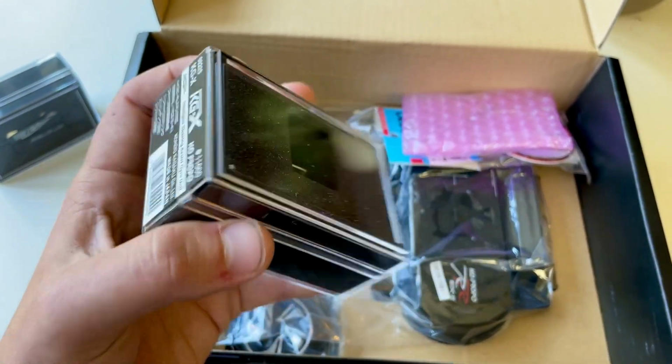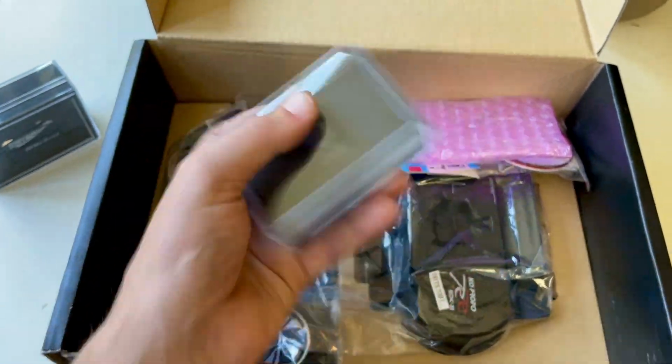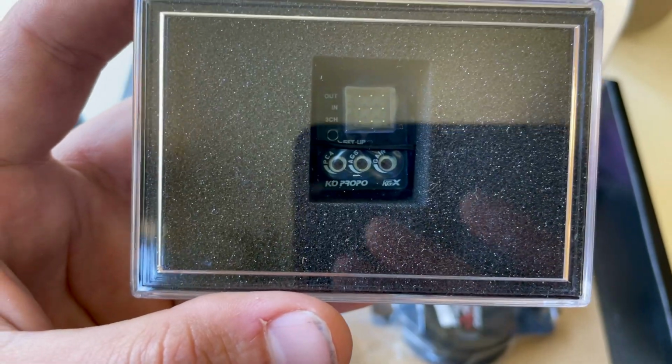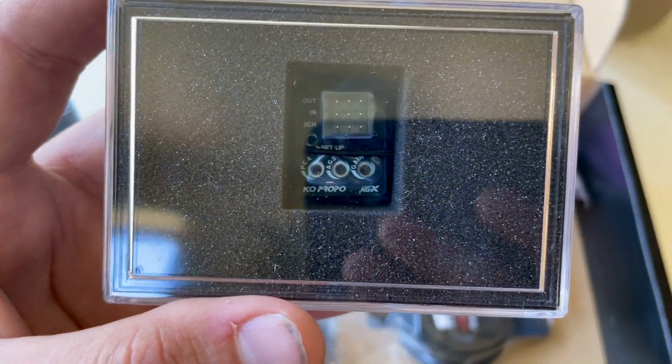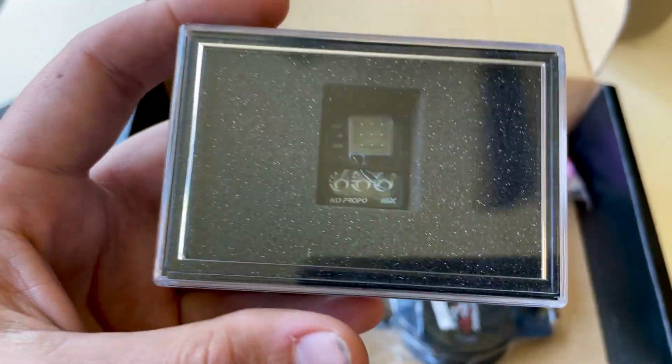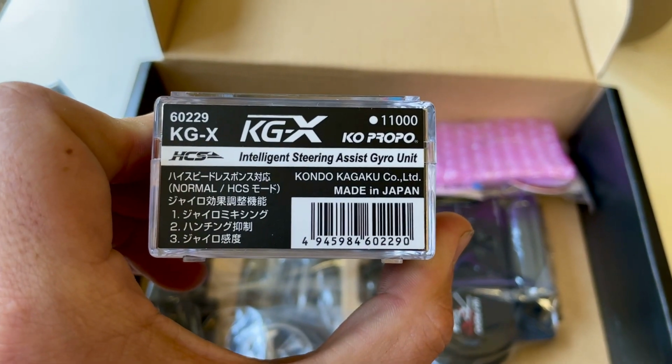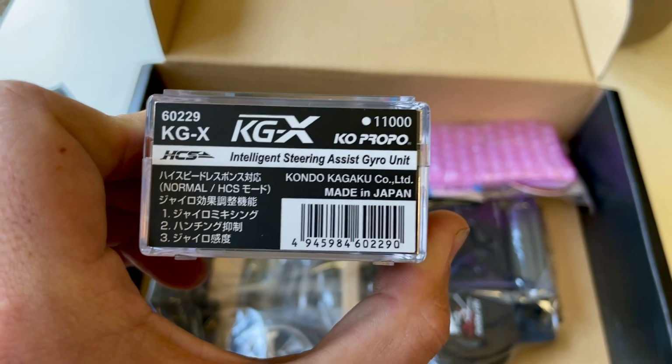It's a metal case. It's got all different kinds of settings on it. Oops, almost dropped it. It's got the PCA, the AGS, and then obviously gain. You can set your endpoints directly on the gyro, which is really sick. There's a model number on that, the 60229.